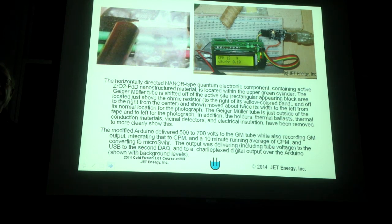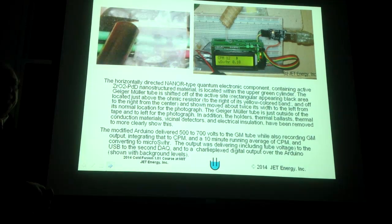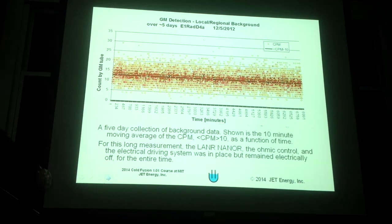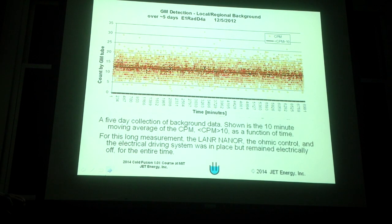The problem is that we are radioactive. We have materials in our bodies that actually put out more gammas than the nanor. So the only way I was able to do this experiment was I built automation that ran the nanor for 3 months without us around it. And I'm going to show you those results. Basically, here was our background. In order to separate any effects, you've got to look for 2 or 3 weeks for background. And that's what we did.